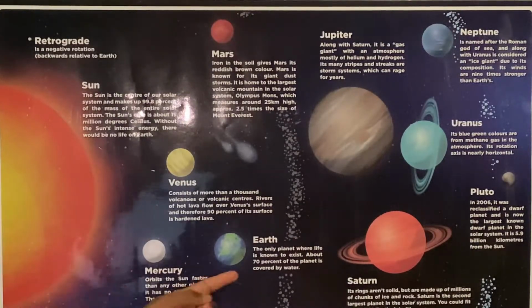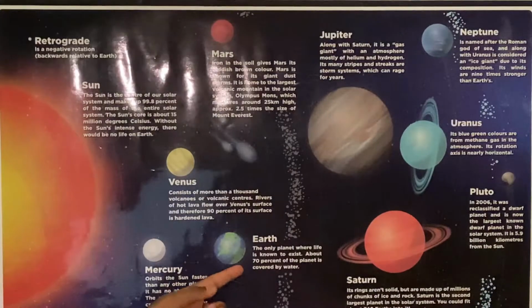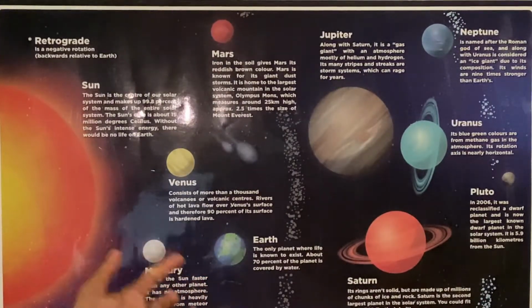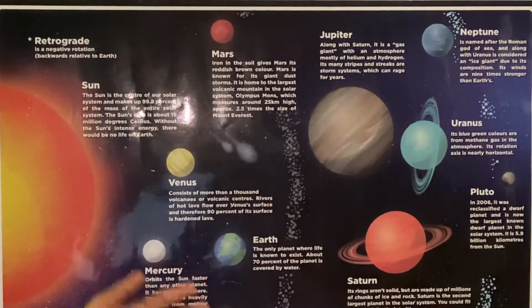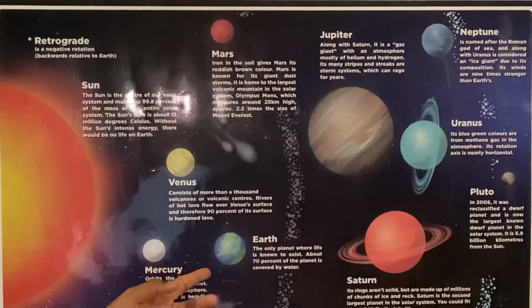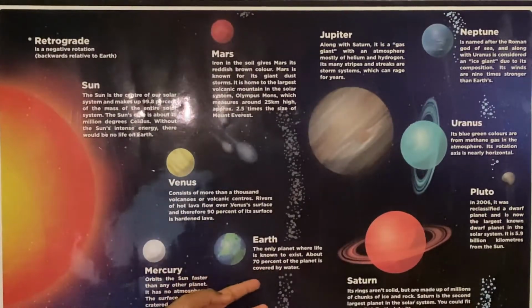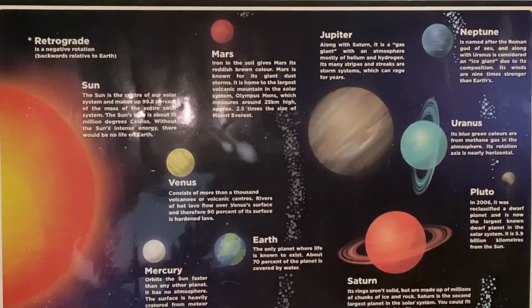Next is Earth. Earth is the only planet which can sustain life because of the water systems, creating the only known environments, which is the planet we live in. Earth is the only known planet where life is known to exist. About 70% of the planet is covered by water.